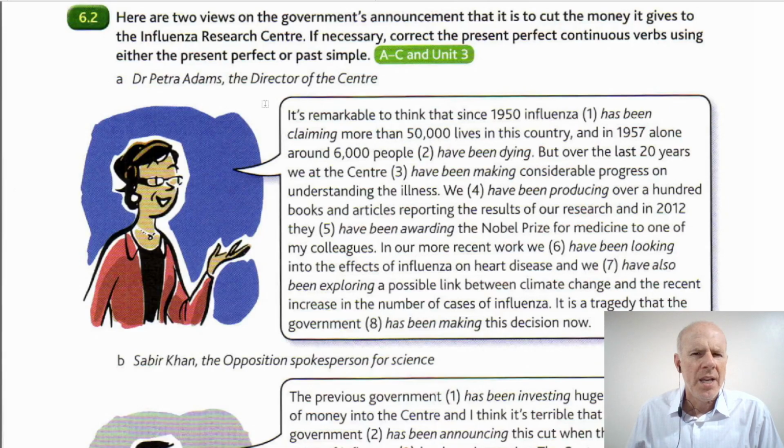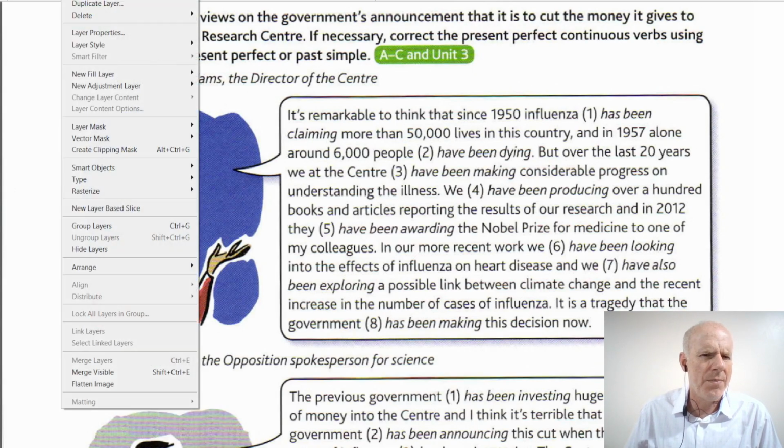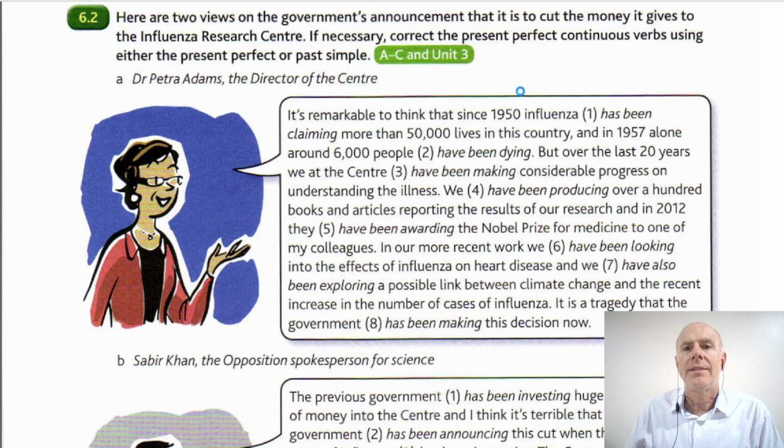Okay? Let's see. It's remarkable to think that since 1950, influenza has been claiming more than 50,000 lives in this country. Has been claiming or has claimed? Has claimed. All right. Has claimed. Claimed, all right? I won't correct these, okay, but yes, claimed more than 50,000 lives in this country.